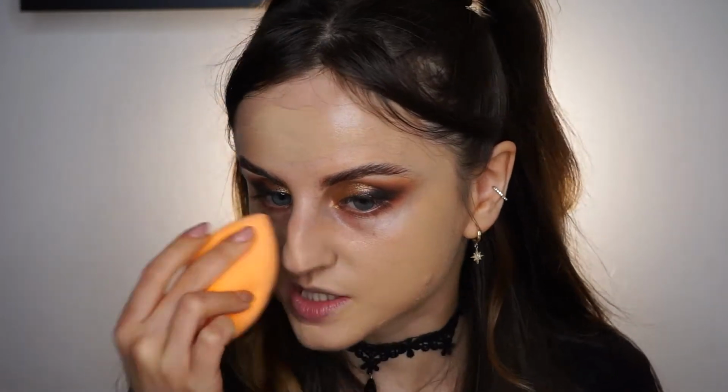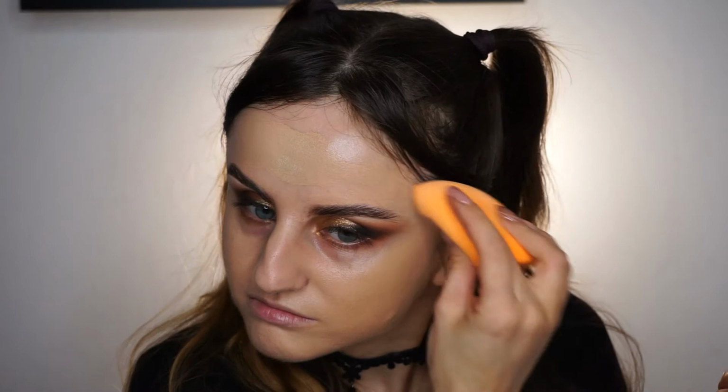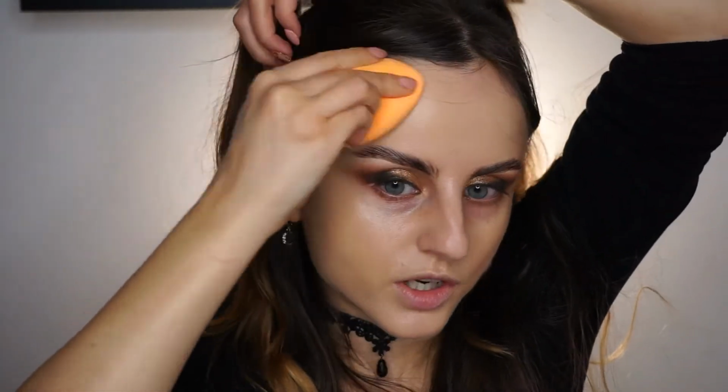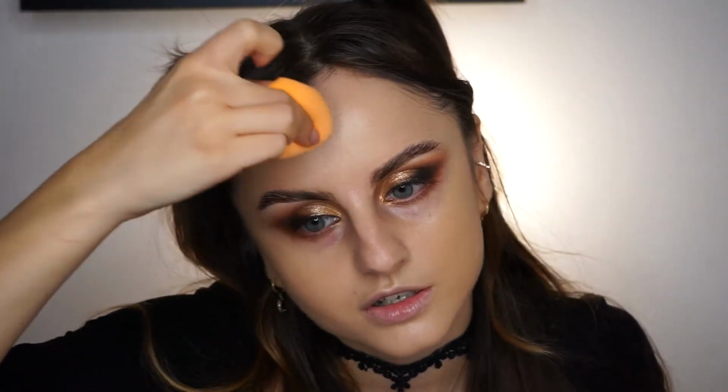This is my Real Technique sponge. I'm just going to bounce the foundation into my skin. I don't think I can possibly use any other blending tool besides the sponge. I think the finish of the sponge is just flawless. It looks more natural, my skin looks more hydrated, glowier. I don't know, I just love the sponge.